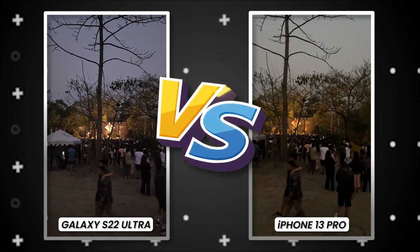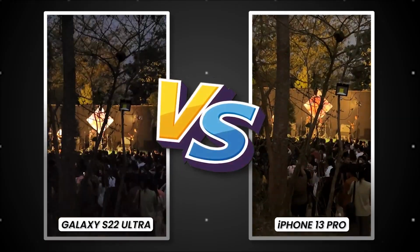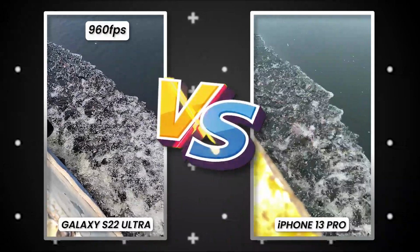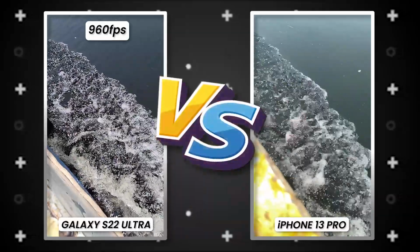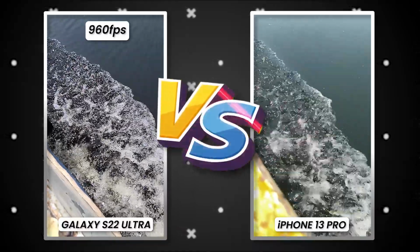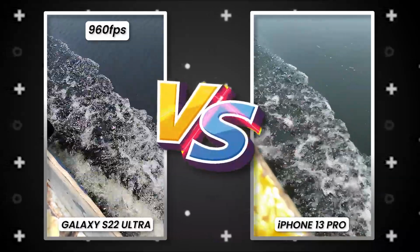However, if you want a more versatile video camera that can shoot up to 8K videos, gives you superb zoom capabilities, or can even deliver amazing super slow-mo footage shot at up to 960 FPS that the iPhone can only dream of capturing, in that case, I feel you'll be better off with the Samsung Galaxy S22 Ultra. But either way, very difficult to honestly pick one here because you just can't go wrong with both.